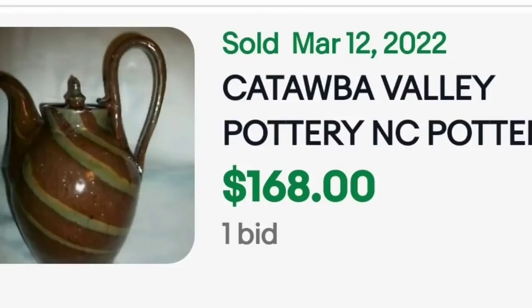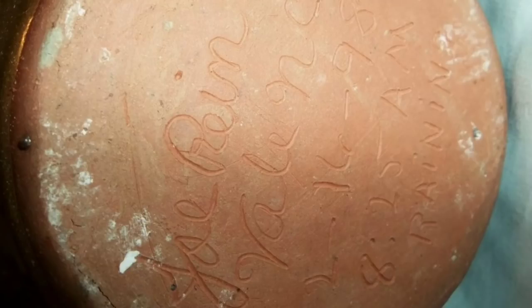And then we have a studio pottery pitcher coming in at $168. This is a really beautiful teapot and I love pottery. So this is Catawba Valley Pottery, North Carolina, sold for $168. It was an auction, but they got one bid. Here on the bottom, you can see that it is signed. It does say Vale, North Carolina, so you would be able to look it up by that.